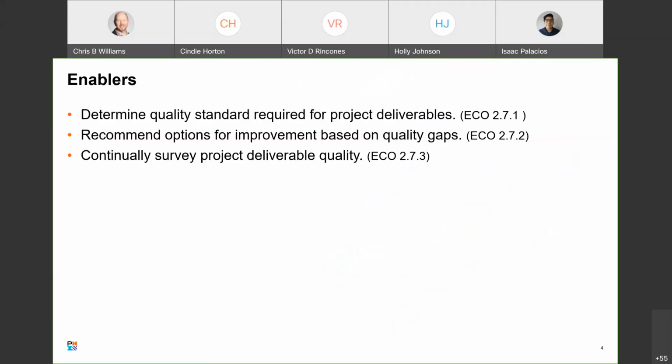Okay. Planning and managing quality is a task in the process domain that you find listed on page 8 in the exam content outline, or the ECO, and there are enablers or work. An enabler or work are the same word here that facilitate the task of planning and managing quality. So the work or enablers associated with the task of planning and managing quality include, but are not necessarily limited to, determining or identifying the quality standard required for project deliverables, recommending options for improvement based on quality gaps, and continually surveying the quality of project deliverables.